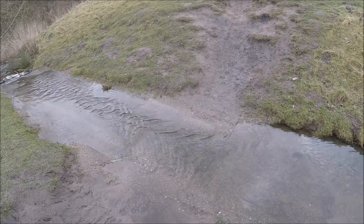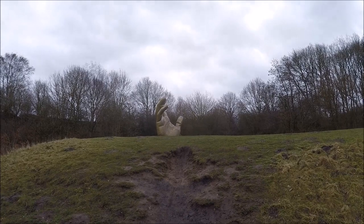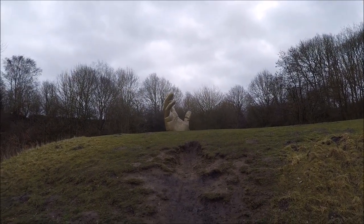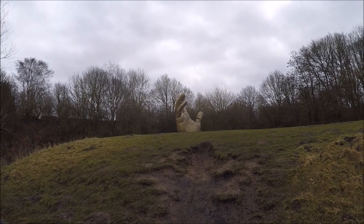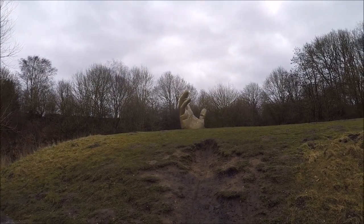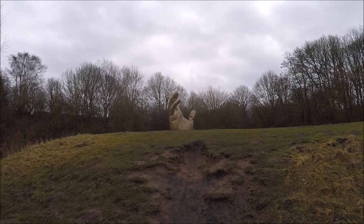But I played down here as a kid. I have got waterproof shoes on, but I'm not going to risk it. And that's the hand, because after the mine closed, they've turned this into a nature reserve. And one day when we came down here, they'd put this up. Been here a long time now.